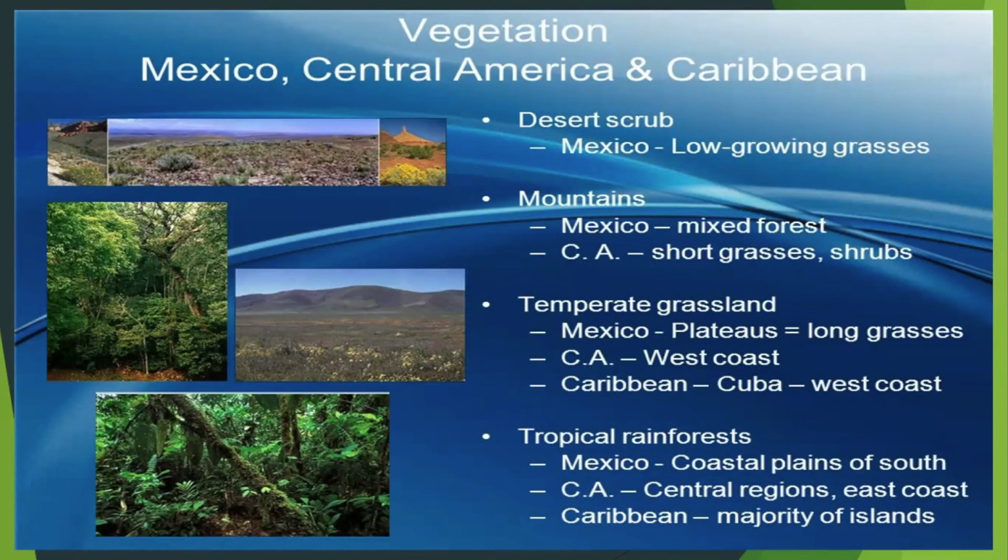Vegetation: Mexico, Central America, and the Caribbean. Desert scrub, which is in Mexico, low-growing grasses. Mountains are in Mexico and Central America. So in Mexico, there are mixed forests, and in Central America, short grasses and shrubs. Temperate grasslands: in Mexico, there are plateaus, which have long grasses.